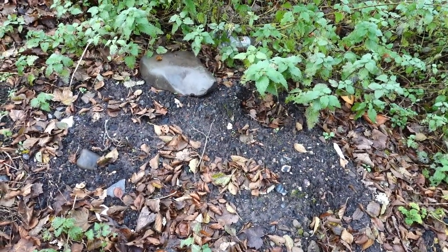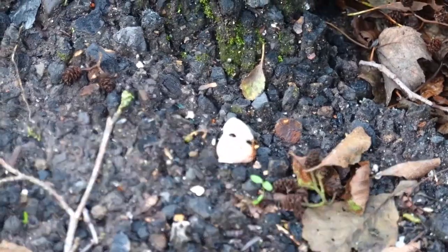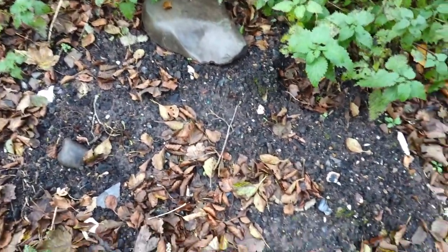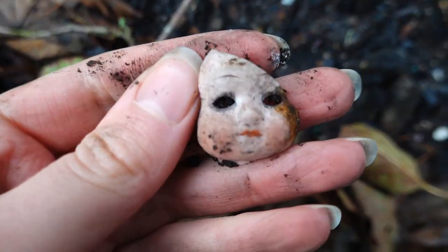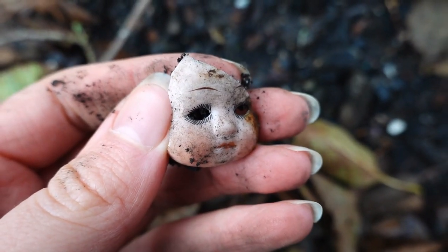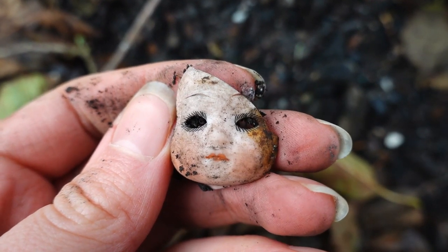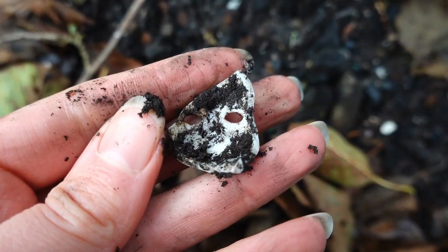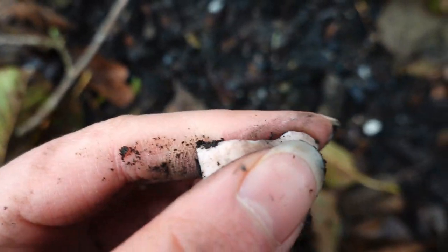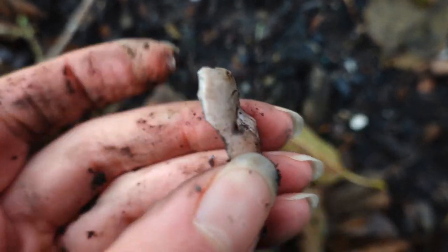Oh, I've just spotted something quite fabulously spooky. There. Doesn't that look interesting? Oh, yes. That is a very spooky doll's face. Oh, isn't that strange? Its eyelashes look like it's got some kind of spider crawling out of its eye. Oh, could definitely make something with that. Grind it down maybe and put a bezel around it and make a really creepy pendant. Maybe with gemstone eyes or something. I love it.